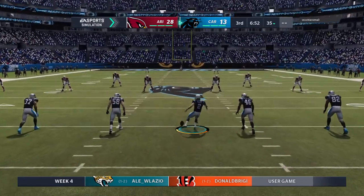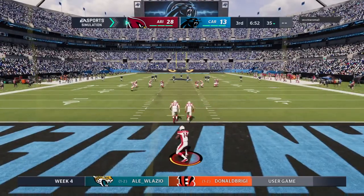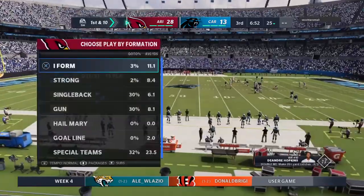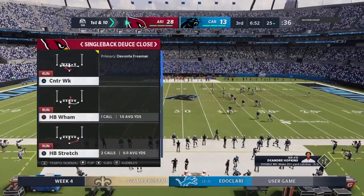So with the missed PAT in his rearview mirror, he goes back out to kick this one off. Takes this about 5 yards deep. And it'll come out to the 25 as he will not attempt to return. 25-yard line.